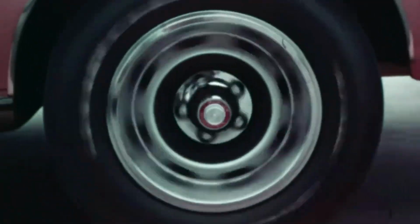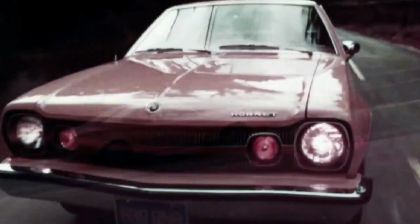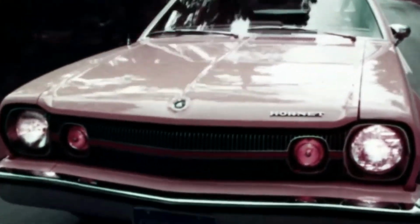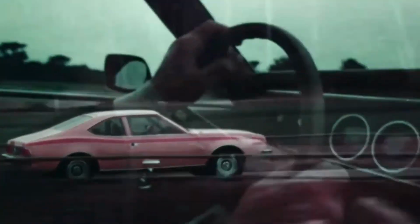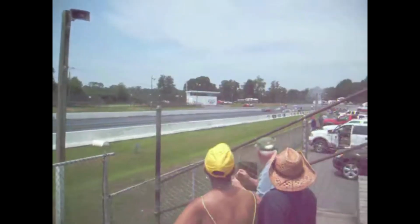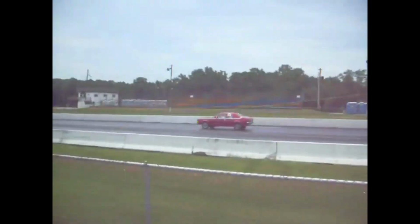Now, comparing these two machines is almost not fair, seeing as the original was created in a time where every car was big, every car was a box with a terribly inefficient V8 slapped in it. The Hornet being no different, coming with everything from a 3.3-liter inline-six to a 5.9-liter V8, with arguably the best version coming in 1970 with the Hornet SC360, pushing out nearly 300 horsepower, boasting a quarter-mile time of around 13 seconds. Now, that is quite impressive for a car of its time.